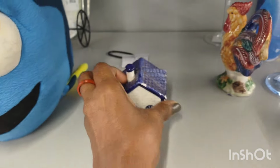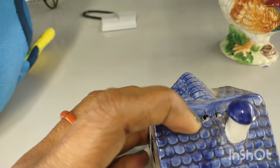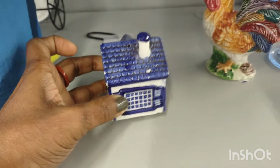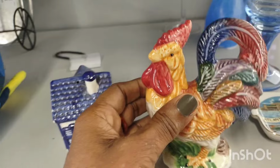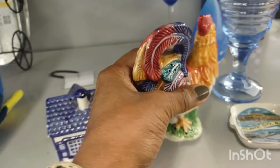This was gorgeous. It was a stick of salt shaker. Yeah, you see the two holes? So two holes would be a pepper. So that's a pepper shaker. I didn't see the other one. So I would have bought those if it was a set. And then that was a rooster. It's so cute.